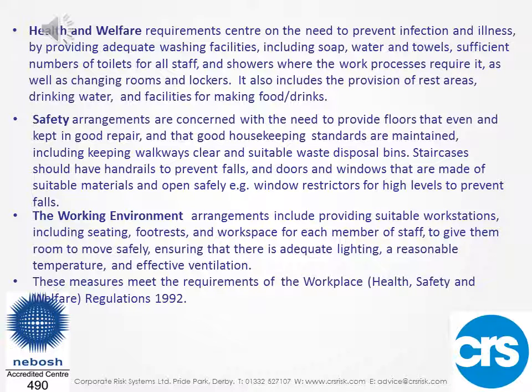The health and welfare requirements centre on the need to prevent illness and infection by providing adequate welfare facilities, which will include sufficient numbers of toilets for all staff and adequate washing facilities to include soap, water and towels or air dryers, as well as showers if the work processes require that people have showers after they finish work. This also includes providing rest areas and facilities for making food and hot drinks.